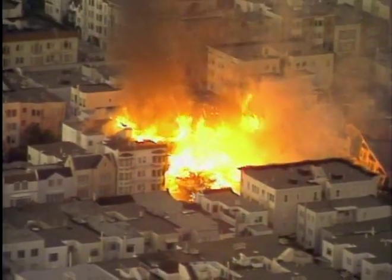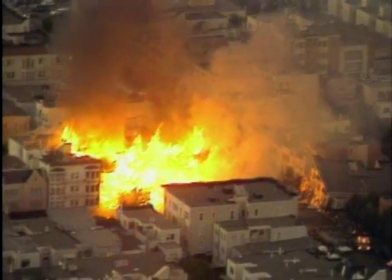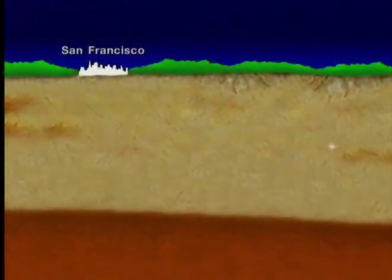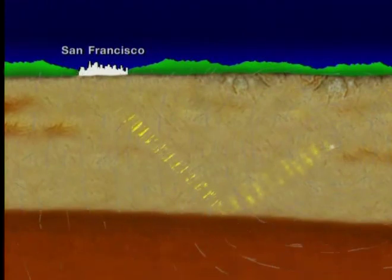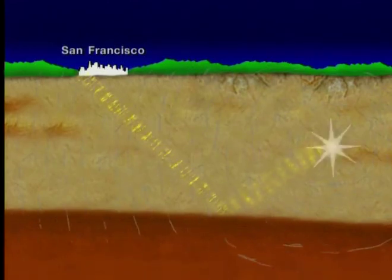It turns out that loose soils were a factor in the severity of ground shaking in San Francisco. But scientists think there may have been another factor. Some seismic waves generated during the quake went down, struck the Moho at an angle, and then bounced back under San Francisco. Apparently, these bouncing waves were more destructive than waves traveling straight through the Earth's crust.